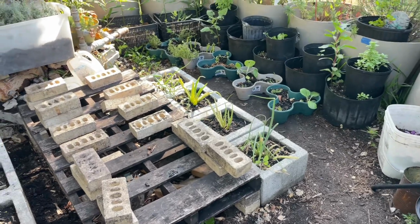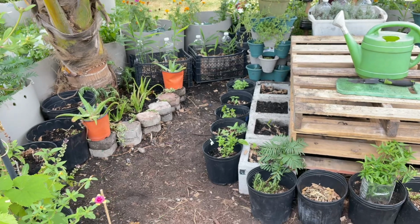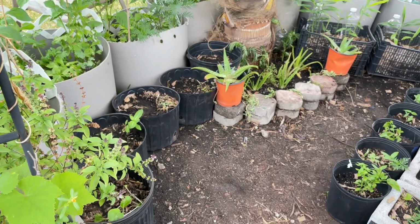So I am done breaking down this area. It is 1:49 p.m. in the afternoon, and this is what the herb garden is looking like now.